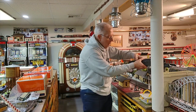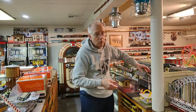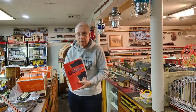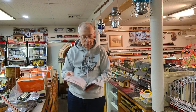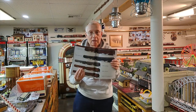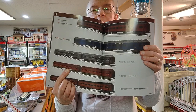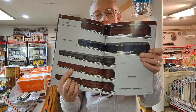When I got the car, I realized that at this point, I needed to go ahead and buy the passenger cars that matched it. And these came out back in 2018. And if we go to the catalog, we'll see I do have the page marked. I was always thinking of going ahead and ordering them and never went and did it. But at this point, I figured I had to go ahead and do that.